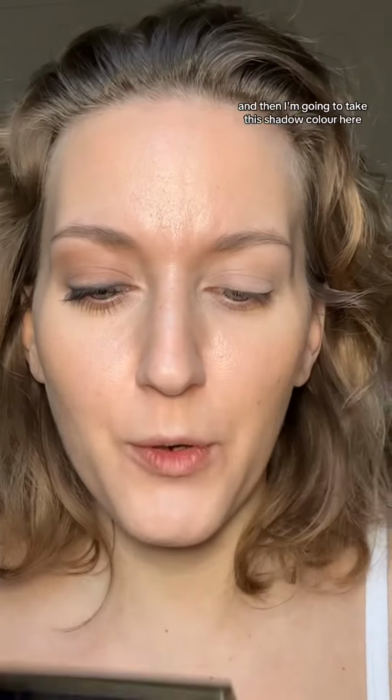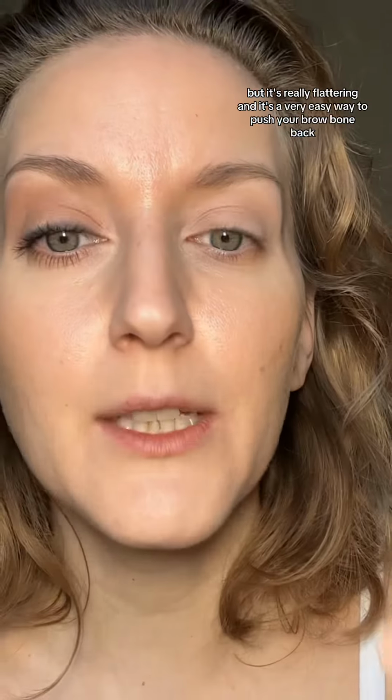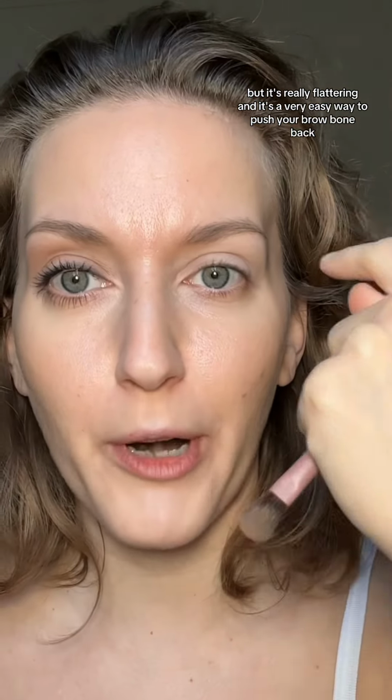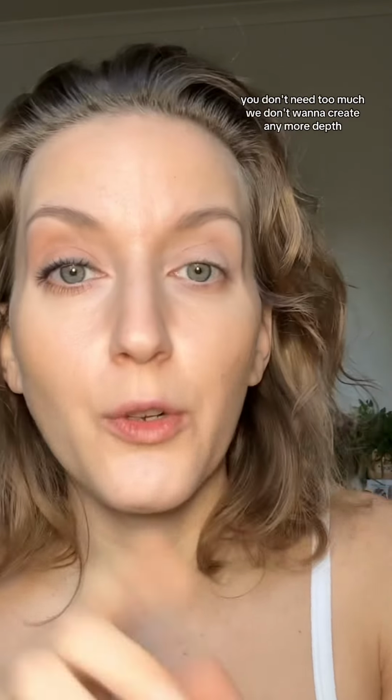Really, really nice. And then I'm going to take this shadow color here. I would call it a very neutral taupe. It's definitely not a cool tone, but it's really flattering, and it's a very easy way to push your brow bone back. So I just took it on a fluffy brush just like this. You can see it's just a little bit on there. You don't need too much.